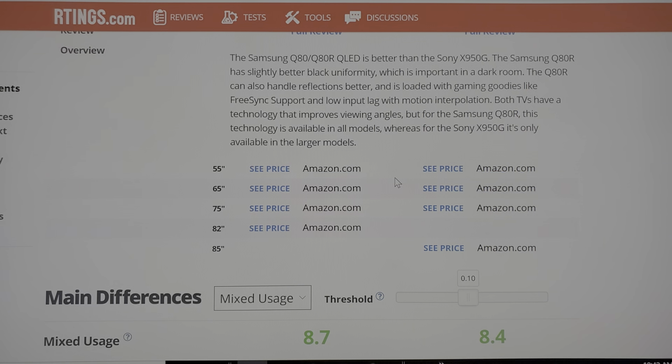So that's important for those of you that are looking at the 55-inch category. Now, in pricing here, this is where we want to talk about before we get into the review of them both. The 55-inch 950G is $600. The 55-inch Q80R is $1,400. That's a $600 price difference. That's substantial. At 65 inches, the 950G is $1,400 versus $1,700 for the Q80R. That's a $300 price difference. So you see it changing with the different sizes, which is interesting to have it at 55 be such a large disparity.